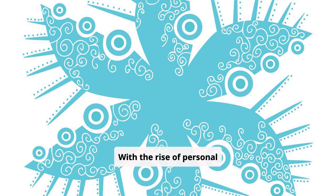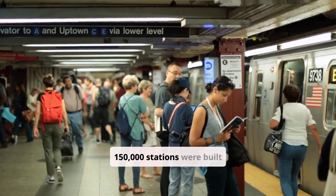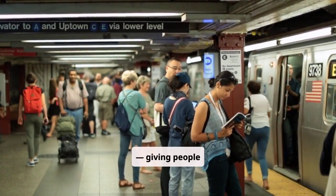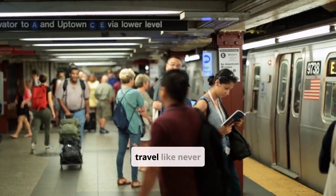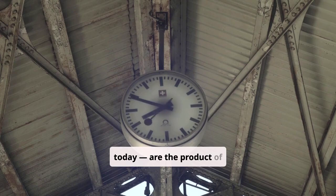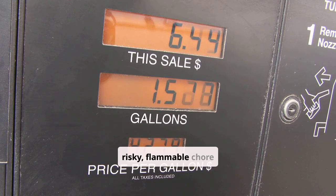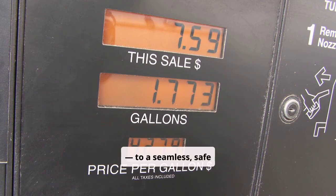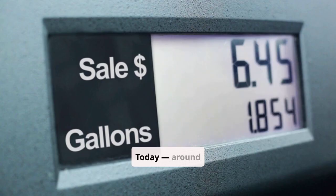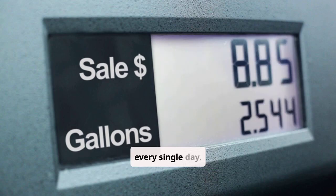With the rise of personal vehicles, fueling stations quickly spread across the country. Eventually, over 150,000 stations were built, giving people freedom to travel like never before. But the stations we see today are the product of over a century of innovation. Fueling went from being a risky, flammable chore to a seamless, safe experience. Today, around 3 billion gallons of fuel are pumped globally every single day.